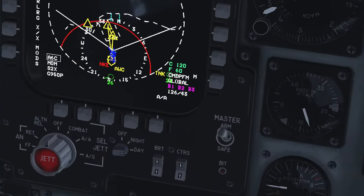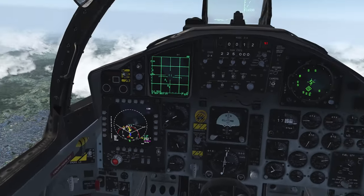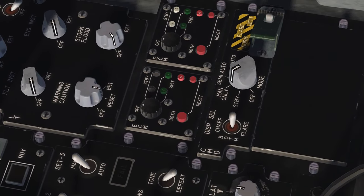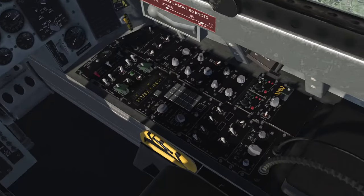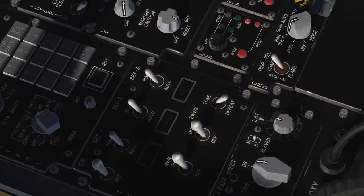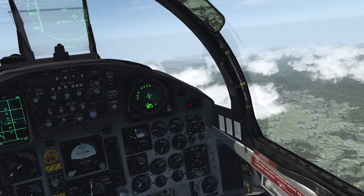And let's get the jammer on with CMS down, and CMS right for me is toggle jammer, just like in the F-16, so jammer on. Here's the countermeasure inhibit switch. So for both program 1 and 2, you can inhibit, bump it forward, and we're inhibiting flare. Chaff only, bump it back to flare, and we're inhibiting chaff.